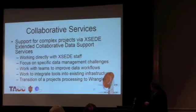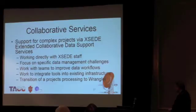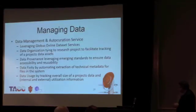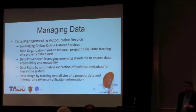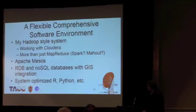But we do have an extended support service. We've always done this in XSEDE. Every HPC center does some version of this, where the idea is taking an HPC expert staff member and pairing them with a team over time. We do that now with one of our data team members. We're using a lot of the Globus Online dataset services and a lot of the metadata tagging in iRODS. We do a little of what we call auto-curation, just building metadata tags as we go through so that you really can treat the data objects as collections and share them at the end.